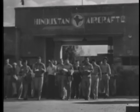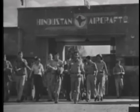Air Corps films of an aircraft plant in India. Under U.S. Army direction, it is servicing ships of the 10th Air Force and other Allied flying commands. 20,000 Indian employees and 200 American civilian supervisors work in shifts. The modern plant has its own foundry, sawmill, and laboratory facilities.